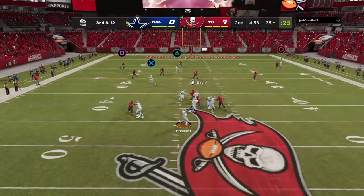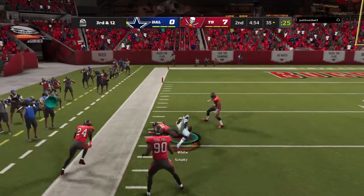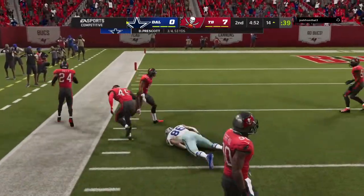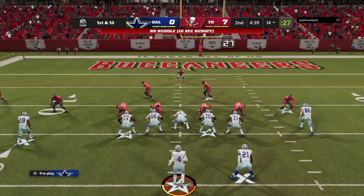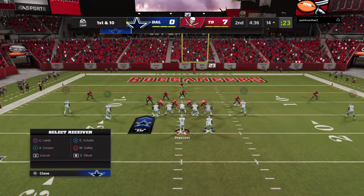It's Prescott. Man open, that's complete to Dalton Schultz. And this is going to lead to another 1st down as the tackle's made at the Bucs 14. A good pickup there of 22.